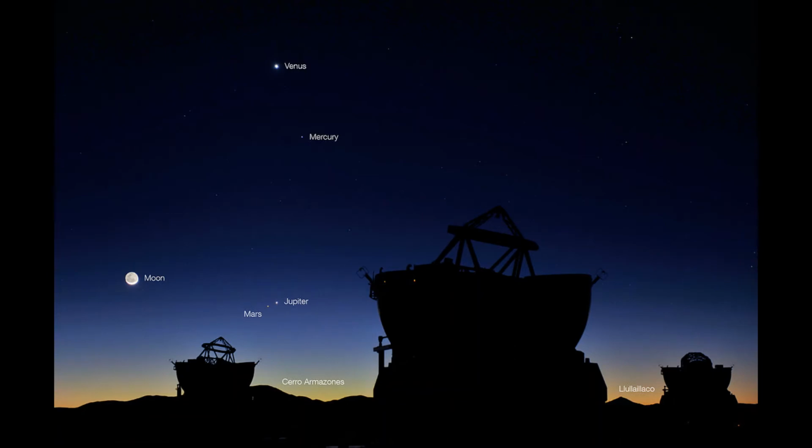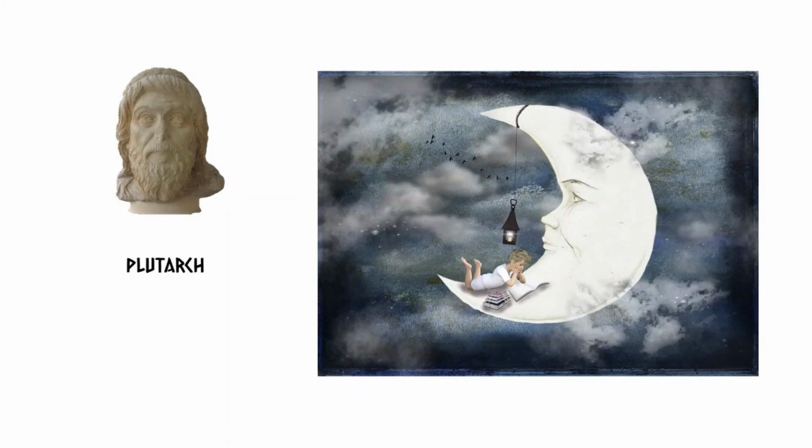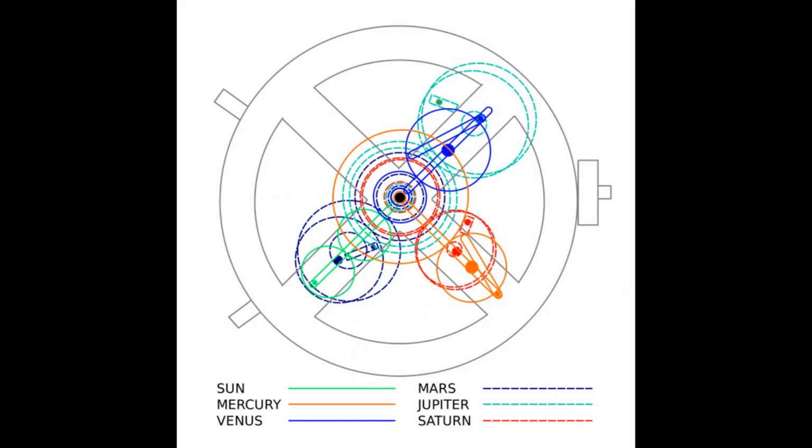In fact, it's been established that Plutarch was speculating on lunar life just a few decades after the Antikythera mechanism was built. But how do we know how the surviving fragments of gears were assembled? Or what the mechanism looked like? That's our next question.